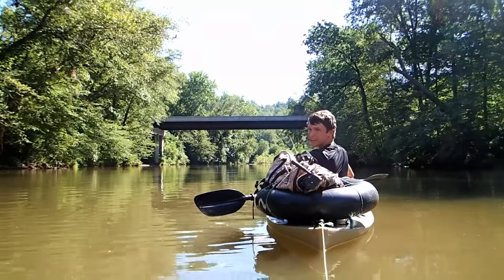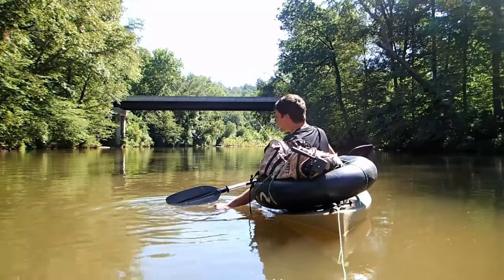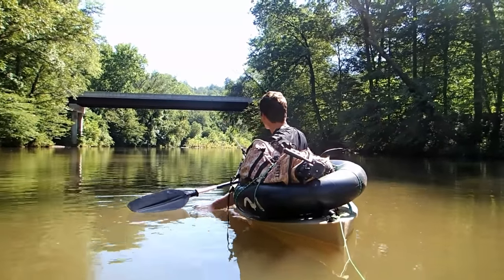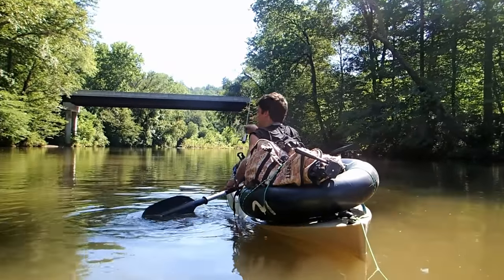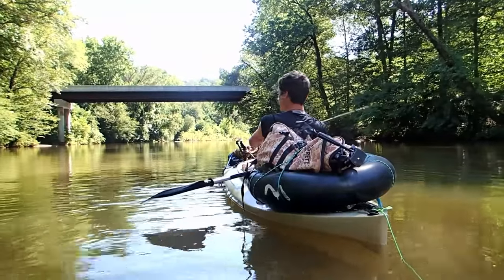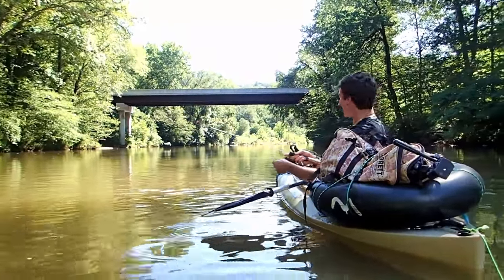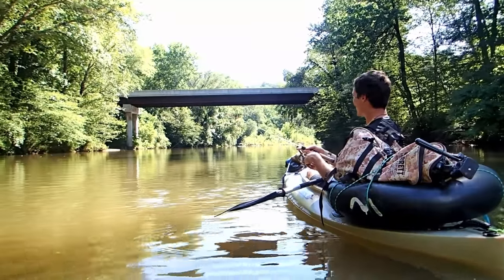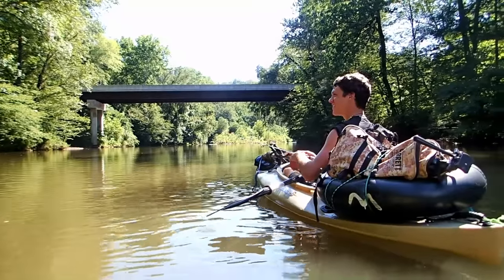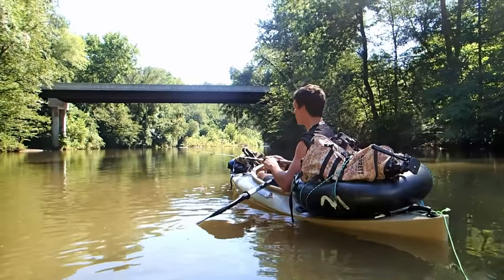Water's a little bit murky today, but I think we'll still get some good underwater footage. Let's see what we can catch. Maybe a fish around here. Didn't even see that bird. Scared me like a pterodactyl, didn't it? I actually never caught anything out here, but I haven't really fished that much.